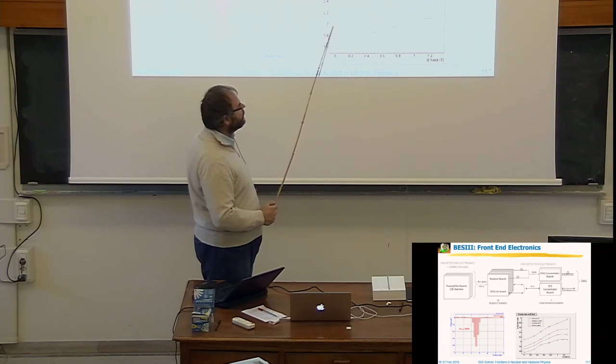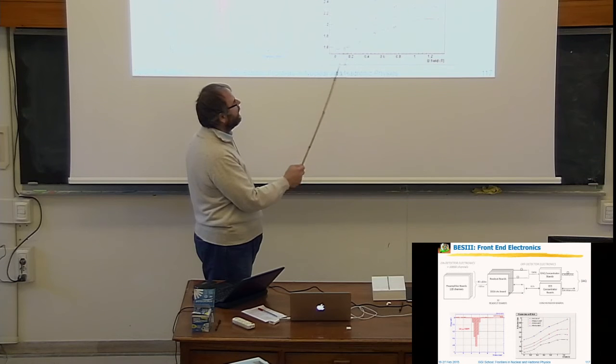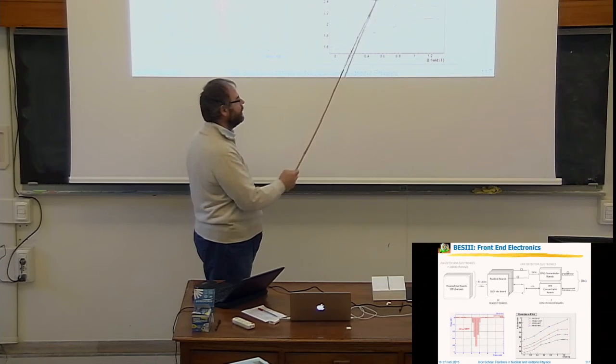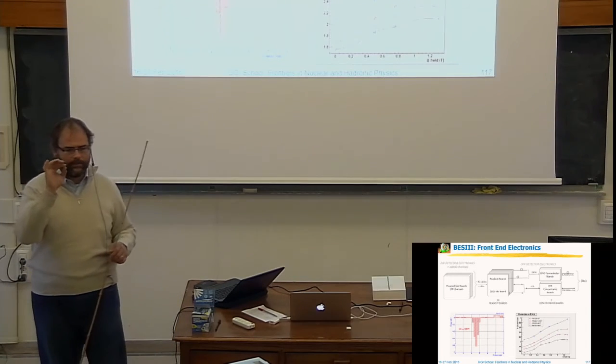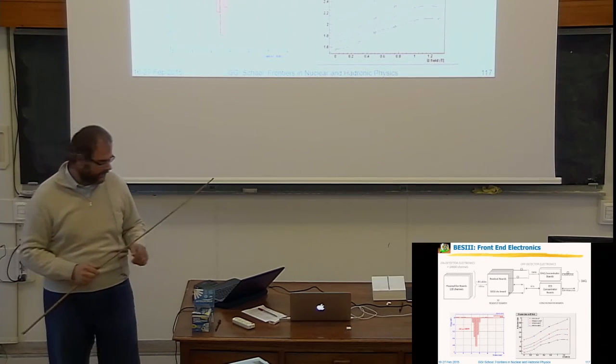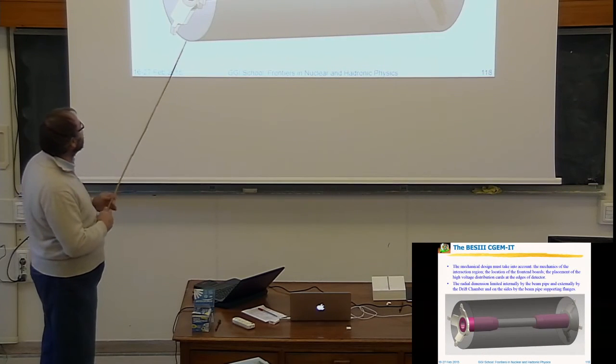This shows how the gain changes with the magnetic field. So you need to perform a detailed study in order to understand which is the better working point of your detector. This is what would be the final result.